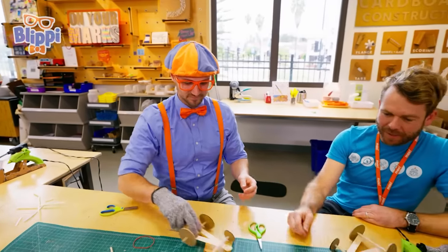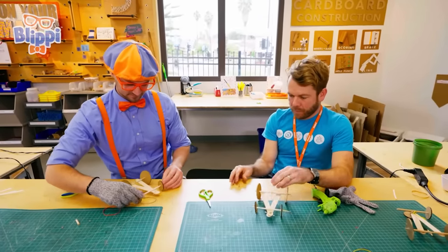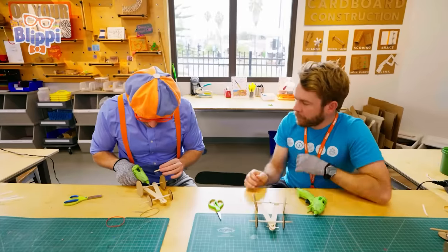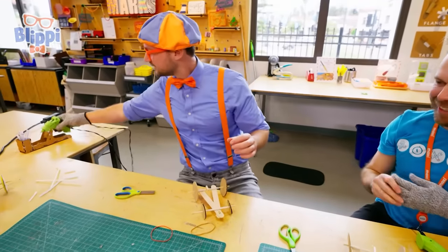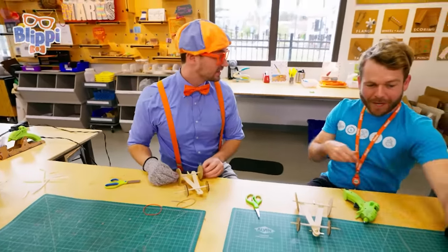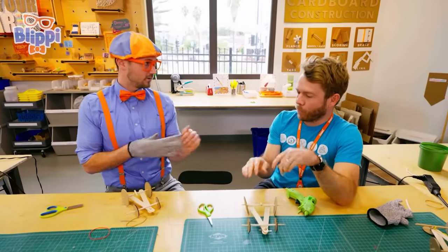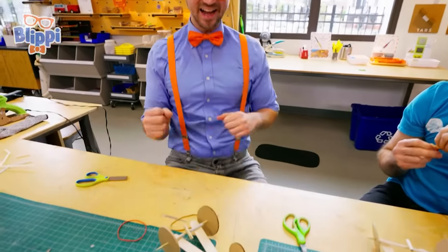So we're just missing the last piece, which is our rubber band to make it go. All right. So to wrap the rubber band around, we need a little piece of wood on our back axle. All right. That looks good. Now, are we ready? We're ready to add our rubber band. All right. This has to dry for a little bit, so while we wait for that to dry, we'll add our rubber bands. All right, let's wait for it to dry.